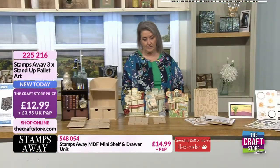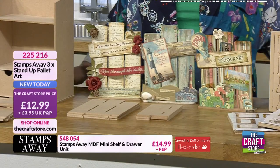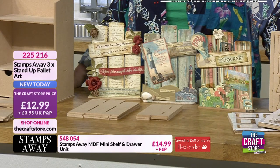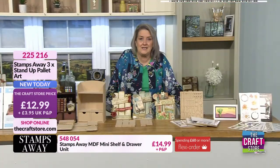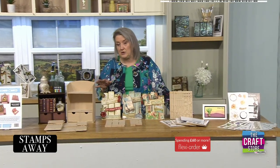So that's the three stand up, the base, and the cross beam that goes on. What I do is I decorate it, then stick the cross beam on, and it means you can hide all sorts of mistakes behind it. I love it. There you go. If you fancy yours, $12.99 for all three of those. Amazing value. 225216.